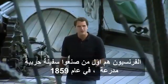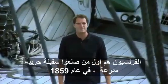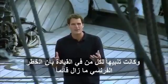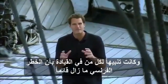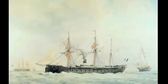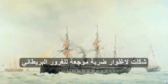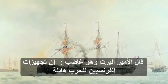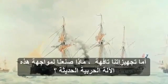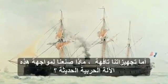It was the French who had launched the world's first ironclad battleship in 1859, called La Gloire. Now this was a wake-up call to everyone at the Admiralty, a reminder that the French threat was still alive and well. La Gloire had been a crushing blow to national pride. Prince Albert had fumed, "The war preparations of the French are immense. Ours are despicable. What have we got to meet this new engine of war?"